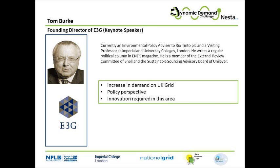Now, this prize is exactly aimed at creating a much more bottom-up approach to thinking about how you might meet those twin demands of climate security and energy security. And that basically is a shift from thinking about big size for generation to thinking about big numbers.